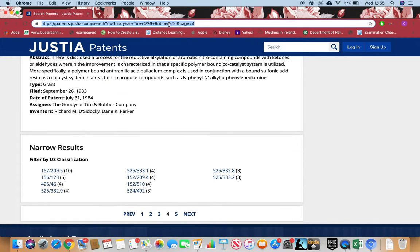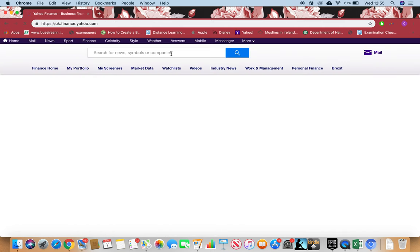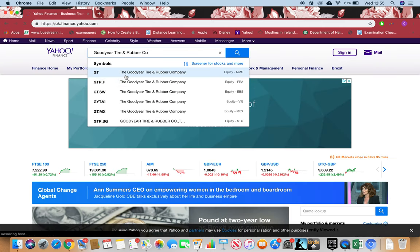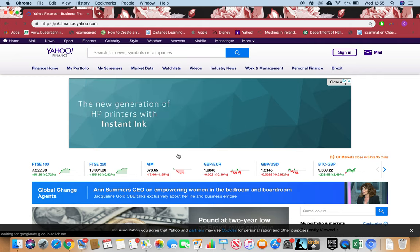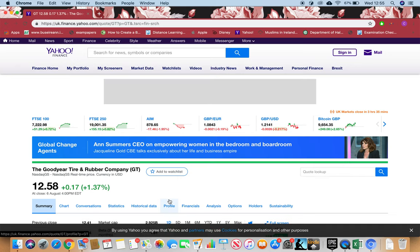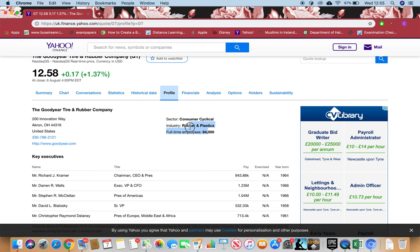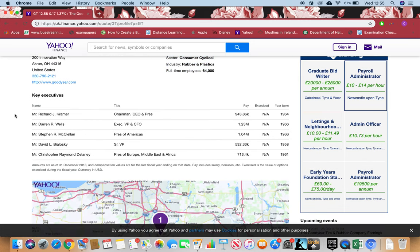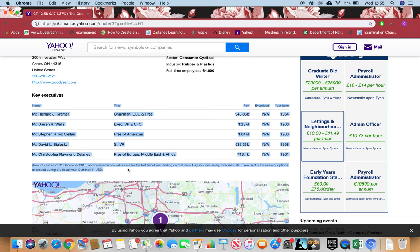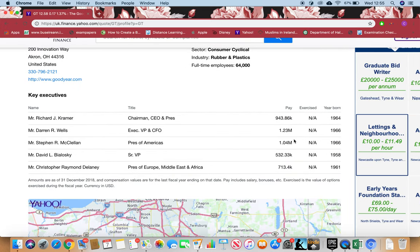Now let's go to Yahoo Finance and see who the key executives are and the salaries they are getting. So I'll just paste it here, and I want to click GT, which is the NASDAQ symbol, and go to profile, and you can see the sector, the industry, and the employees here as well. And I can see we have five key executives, and all of their salaries have been shown. That's brilliant, because the more transparency, the better. The more transparency about the salaries, the more trust we're able to build with this firm, which is brilliant.